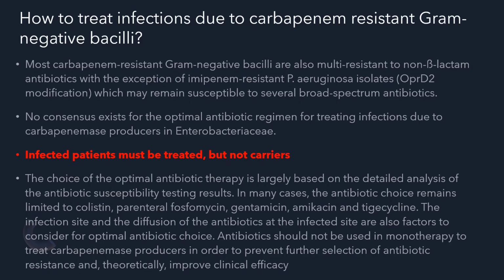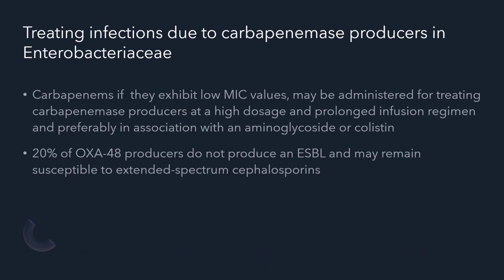Carbapenem-resistant gram-negatives are also multi-resistant to non-beta-lactam antibiotics, with the exception of imipenem-resistant Pseudomonas aeruginosa, which may remain susceptible to several broad-spectrum antibiotics. The choice of the optimal antibiotic therapy is largely dependent on the detailed analysis of the antimicrobial susceptibility pattern. Antibiotics should not be used as monotherapy in order to prevent further selection of antibiotic resistance and theoretically improve clinical efficacy. Carbapenems, if they exhibit low MIC values, should be administered for treating carbapenemase producers at a higher dosage and prolonged infusion regimen, and preferably in association with an aminoglycoside or colistin.